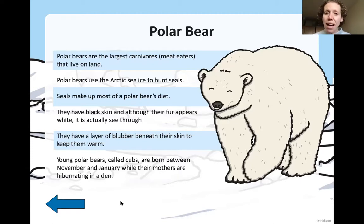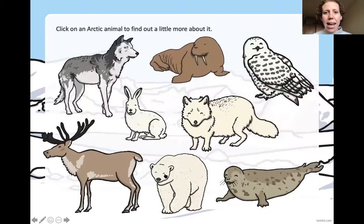Now, when polar bears have their young, called cubs, they're born between November and January. So right now, cubs might be being born, and their mothers will be hibernating at the moment. So they'll have made a cozy cave in the snow, or if there's somewhere that isn't that much snow, it will just be a cave. And they will have given birth to their babies whilst they're in hibernation. And that means that the babies are as cozy warm as possible. Let's have a little look.